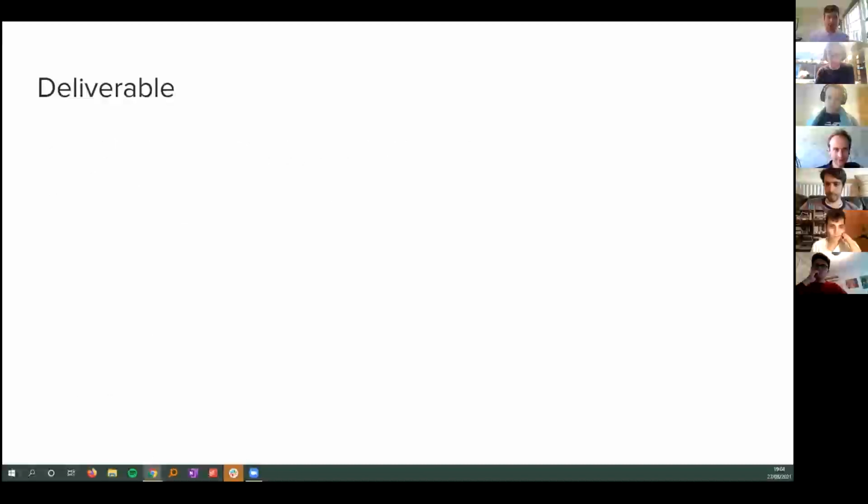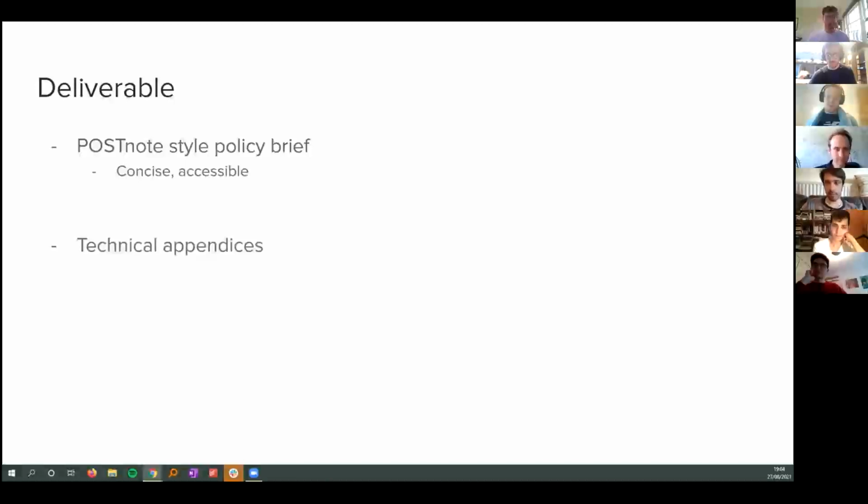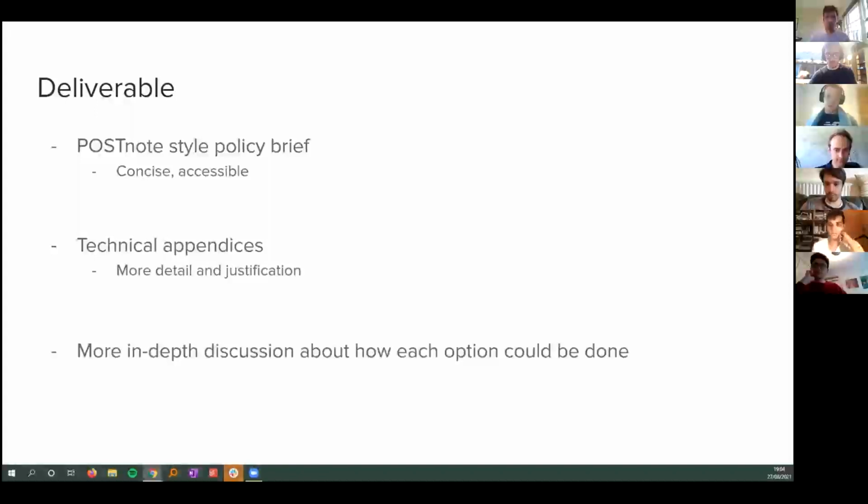To briefly touch on what my final deliverable is, I did it as a POSTnote style policy brief, which is what they use in the Parliamentary Office of Science and Technology, which is 4 pages of concise, accessible writing. Mine was actually 5 because of formatting, but same idea. I thought this would be most useful if policymakers or other people wanted to pick up on this work. I also included some more technical appendices, giving better justification and a bit more quantitative detail. I also included more discussion on how each option could be done, so more discussion on targeted versus metagenomic sequencing, which I just don't have time to discuss in the talk.